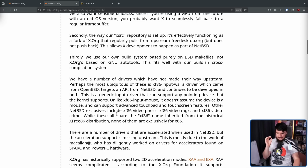Other NetBSD exclusives include xf86-video-pnozz. This is an X11 driver for the SPARCbook 3GX. A device that most of you have probably never seen in your entire lives. We have the xf86-video-mgx, which I can find literally zero documentation on, and xf86-video-crime. This is a driver for the CRIME rendering engine found on the SGI O2 workstation.